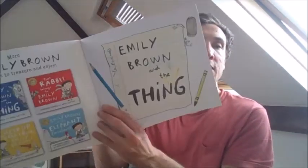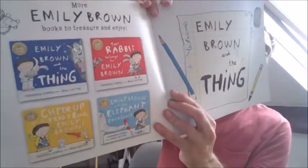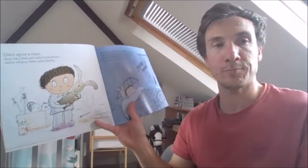Anyway, today we have got the book Emily Brown and the Thing, which is a book written by Cressida Cowell. Cressida Cowell wrote How to Train Your Dragon books. It's quite a big collection of books by her on how to train your dragon, and the illustrator is Neal Layton. Now, Emily Brown and the Thing is also part of a series of books, and here are some of the other books that you might have read, you might be familiar with, and they are perfect for year one and two, independent readers, in fact, particularly in year two, I would say. So let's get straight in. Find out what Emily Brown's up to.